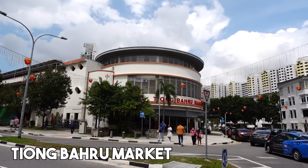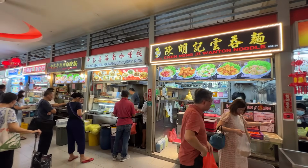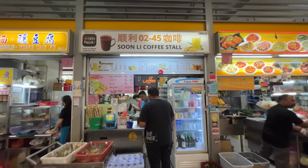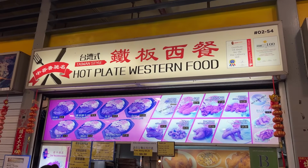This is the Tiong Bahru Market. The second floor is a big hawker center. This place has very delicious foods, not so crowded. I think there are at least 20 stalls dating back to more than 30 years and more than 15 stalls dating back to even before 1950. So a lot of heritage stores as well.